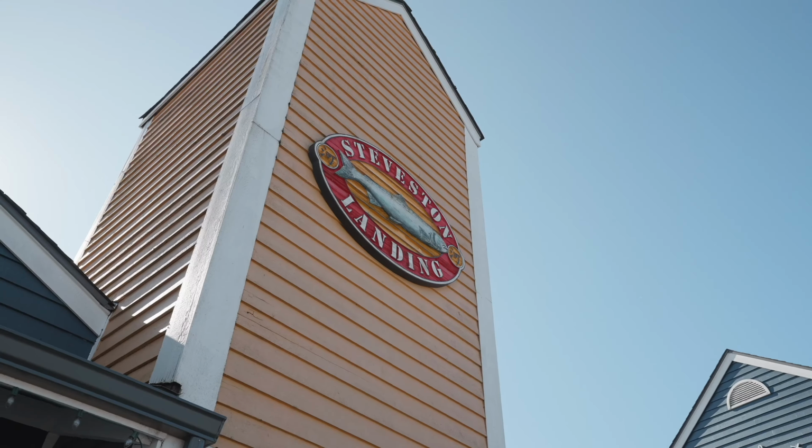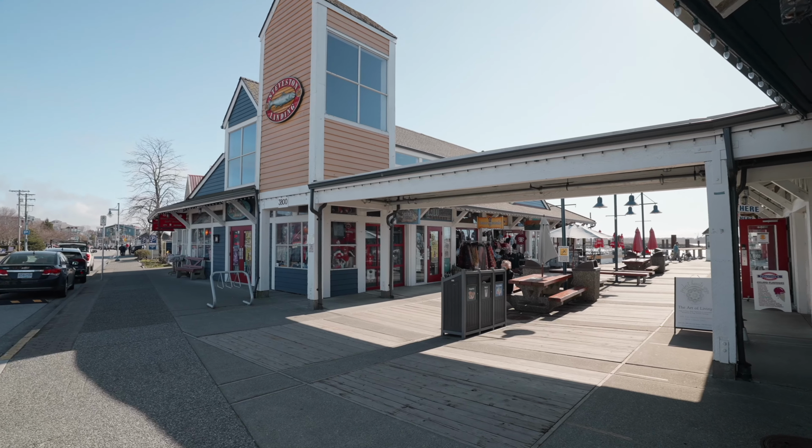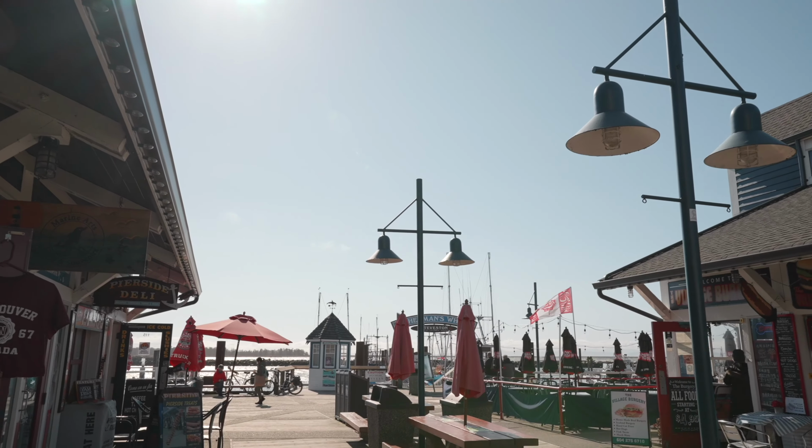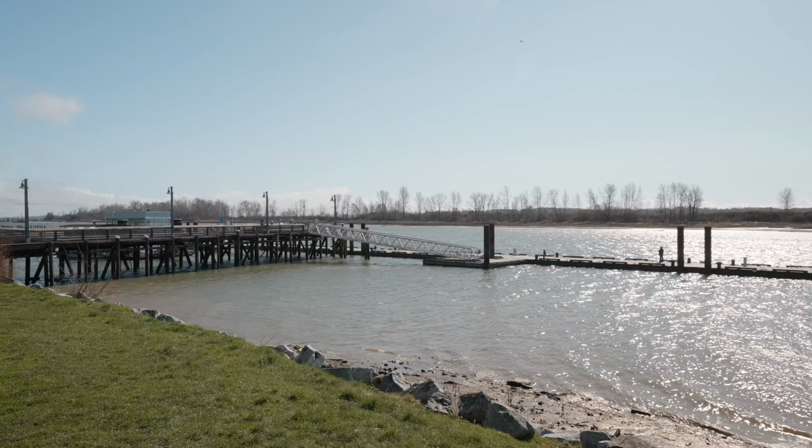So within a 5-minute drive, we arrive at Stevetson Village, voted one of the best places to live in BC. It's filled with restaurants, coffee shops, parks, and trails. How gorgeous is this?